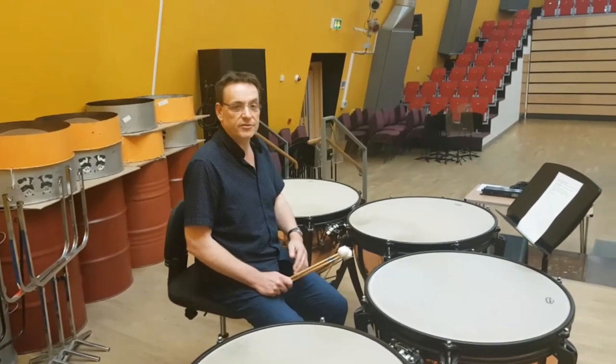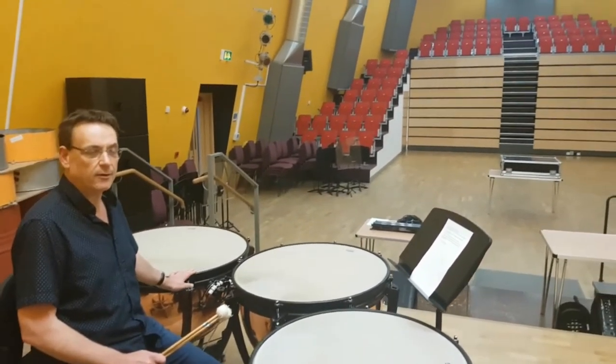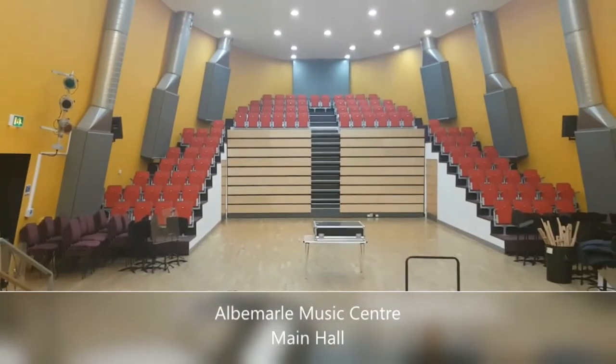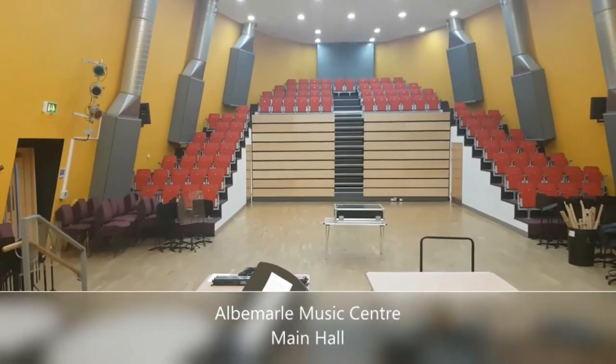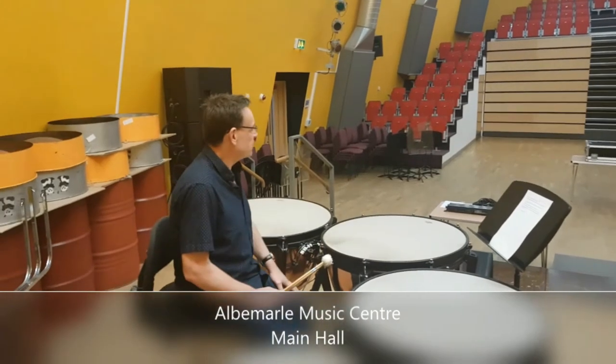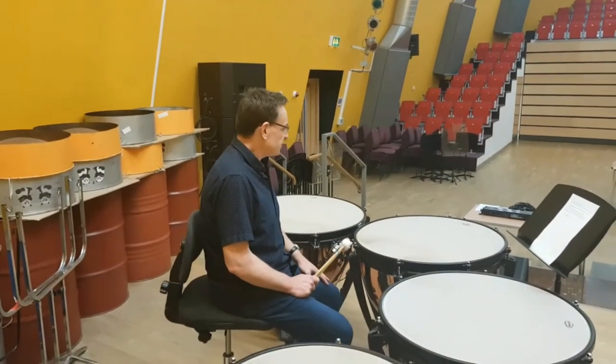Downstairs, and I'm going to introduce the timpani drums to you now, and we are in the main hall of the Albemarle Music Centre, and as you can see, it's very empty at the moment, but we hope that in the near future we'll be seeing it full of musicians again playing and practicing their music. So onto the timpani drums.